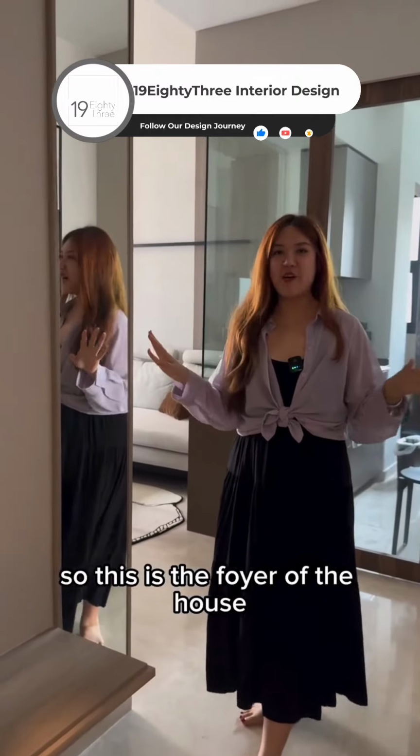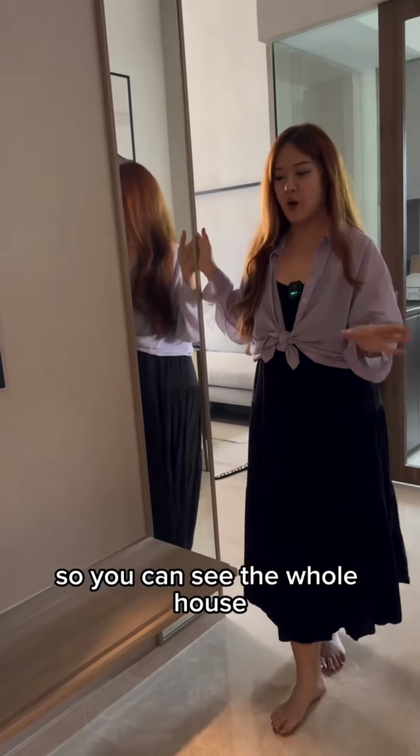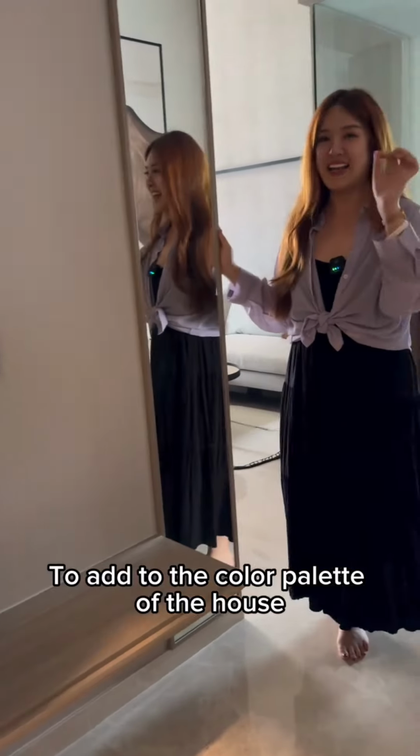So this is the foyer of the house. I want to make the whole house cozy and yet a little bit like subtle luxury. So you can see the whole house I come with the wood elements and also a little bit of black color to add to the palette as the highlight of the house.